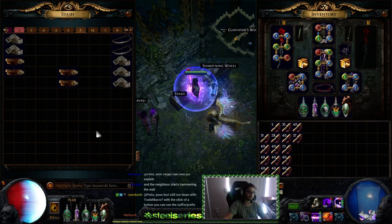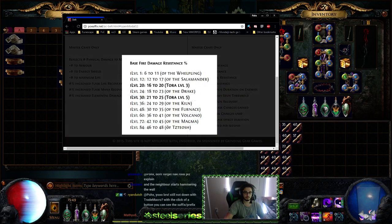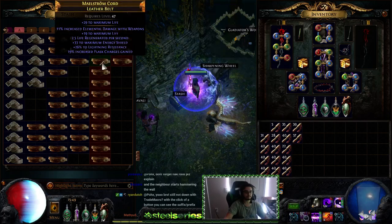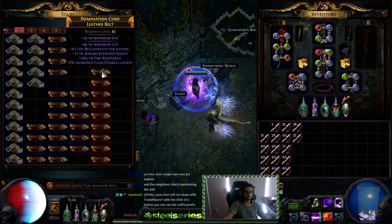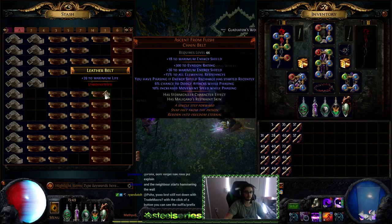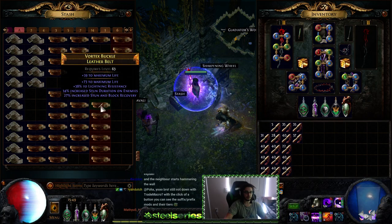That's okay. That's pretty good. That's a T2 res, really? That's not a T1 res? You're right, it is. Item 84. 84 would be it. 66 life. That's okay.